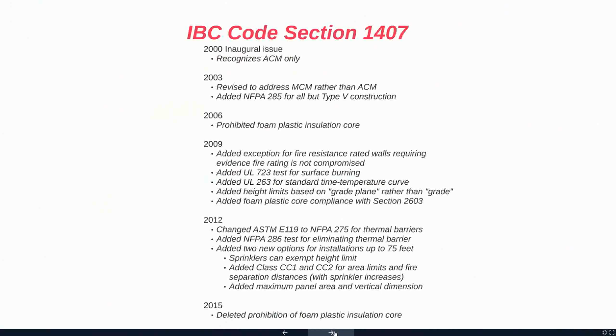just on foam plastic. But what had happened is with ACM coming into the market, there were manufacturers out there. I actually had worked with one that would take aluminum sheets and laminate it to virtually anything. One of the things was foam plastic, the other was plywood, the other was polyethylene core. So there were manufacturers in the market using foam plastic. 2006 prohibited that. So those products with the foam insulation fell out of the market.